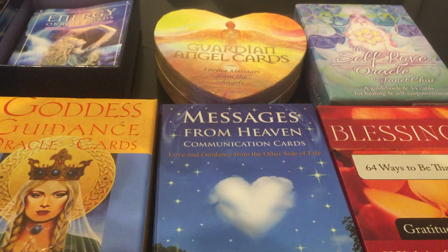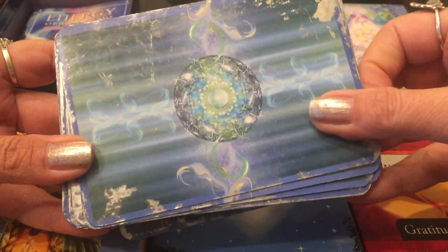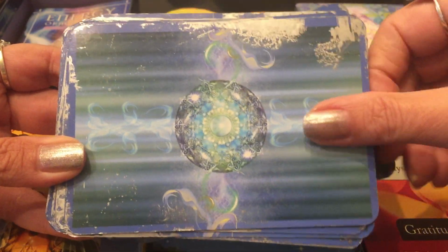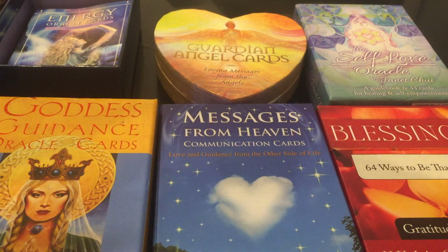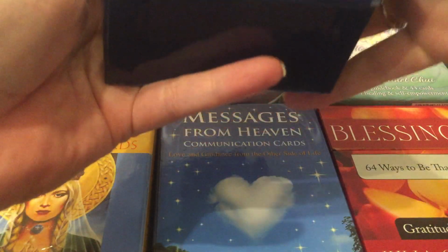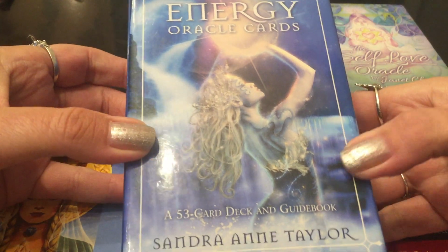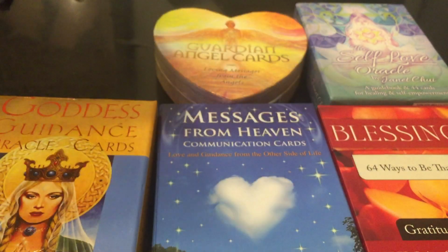The backs of the cards are a little weird because I tried to gild it myself, and then the silver ran on the back of the cards, but I kind of just left it because I kind of liked it. So the backs of the cards will look like this. They're beautiful, just minus the silver on the backs that you see. The silver will not be there, but it's a beautiful deck front and back, and the energy is so accurate. So I fully recommend these energy oracle cards, and this is something I continuously use over and over again. It's one of my favorite decks. It's always in the front of the line of all my decks.